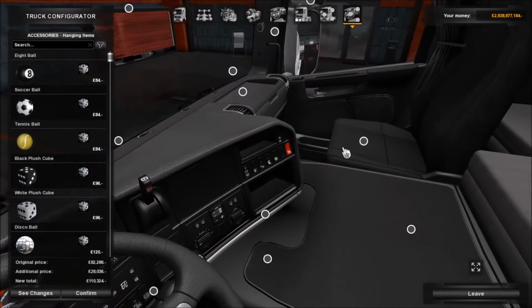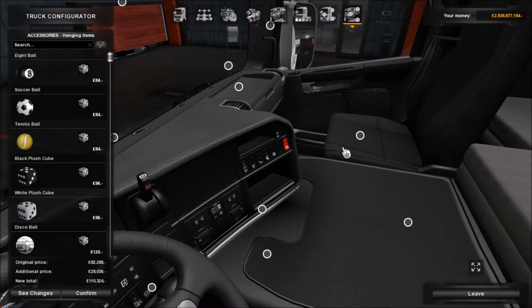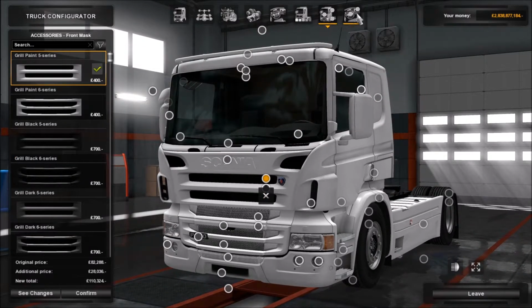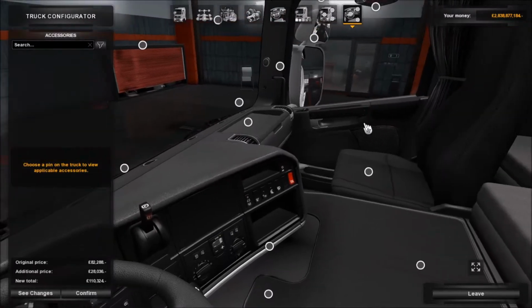Now also, there are quite a few accessory mods for this truck mod. One of which is the Scania Griffin DLC add-on to allow the Scania DLC to work with this truck. However, I don't have the Scania DLC, so I was unable to show you some of the options for that. But it's good to note that it does support it.